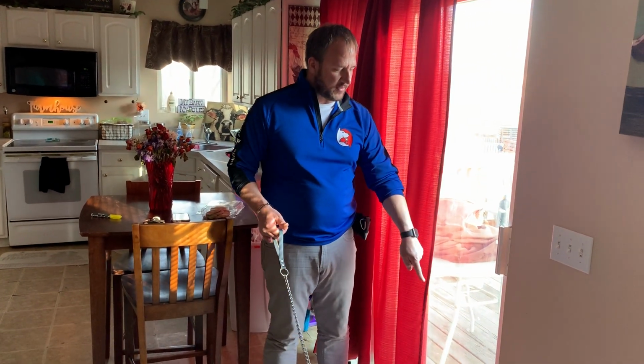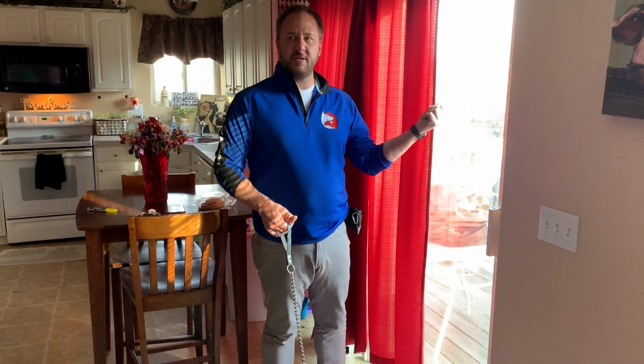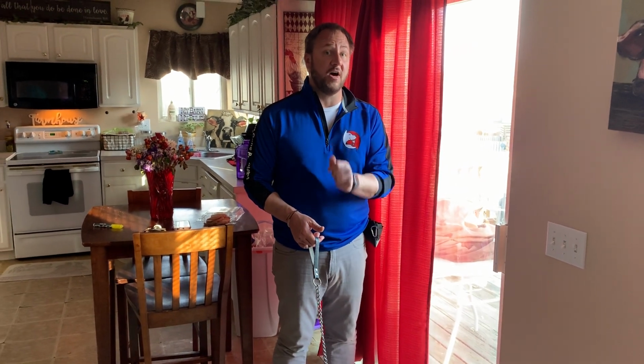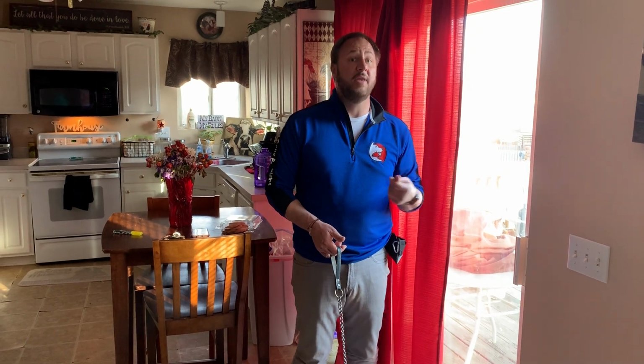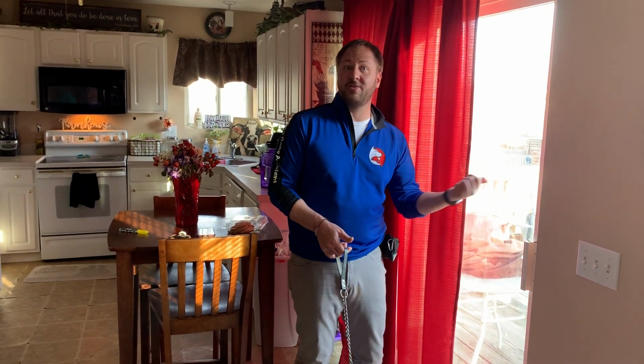So they could both be sitting at the door. The humans could all go out. You could be sitting there on your deck enjoying the sun, and the dogs are sitting there waiting. There's nothing blocking them other than their self-control and self-restraint. Like we talked about earlier, they don't have that. Well, now we're helping them practice it every single time we let them through the door.